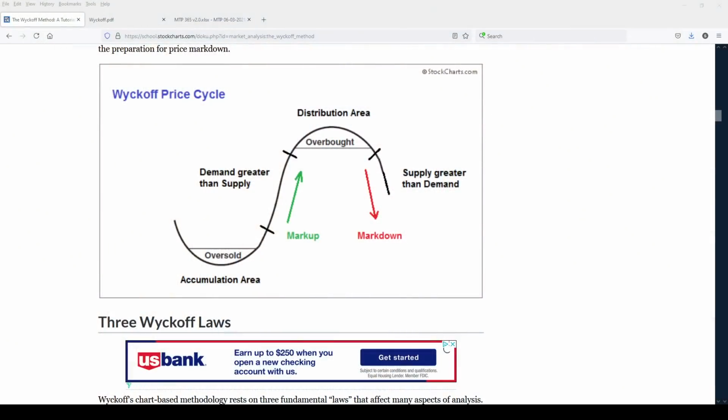First, let's start. What is a Wyckoff price cycle? Well, if you're not familiar with it, it is simply a look at an accumulation area where a security is sold into an oversold condition, where large players accumulate shares. Those shares are then marked up where demand is greater than the supply, and then they later sell them in the distribution area where the security is overbought, and then the cycle goes down into a markdown phase where supply is greater than demand, rinse, and repeat.